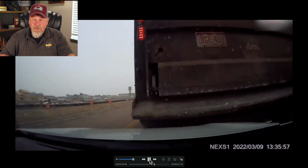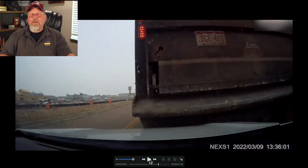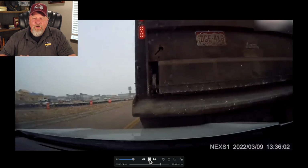Oh my goodness. Oh, that is a Colorado plate too. Holy smokes. Luke, you got to blur that thing out. It is a Colorado truck driver. Okay, we are based in Colorado. I cannot believe this knucklehead. I pray it's not one of my clients. Oh, that would be horrible. Okay. If it is, I haven't heard about it.